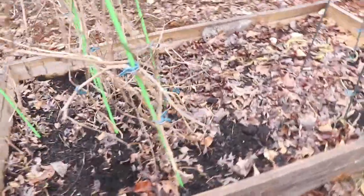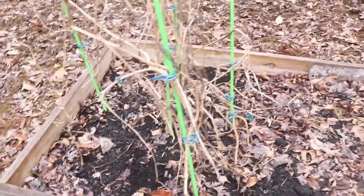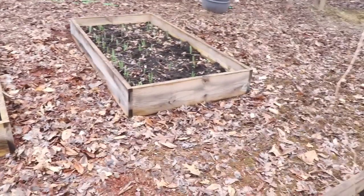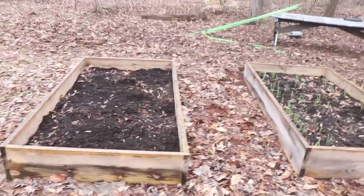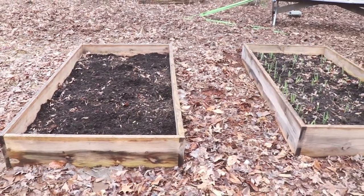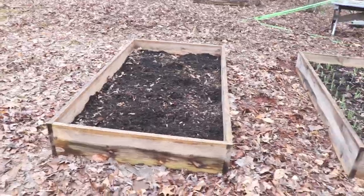This bed here is a leftover from last year. Some tomato plants, some squash and zucchini. I've got to get this all cleaned out. But currently that is the state of the garden. 3 sad little boxes. So hopefully you will see a huge change between video 1 and video 2, which will be at the beginning of April.